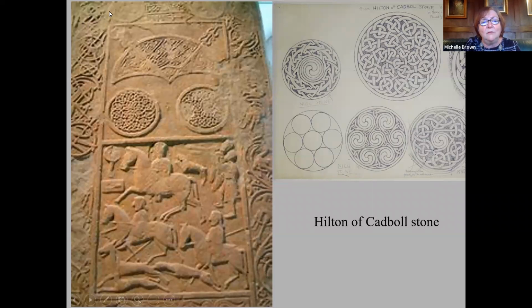You'll note with the Hilton of Cadboll, you've also got something rather distinctive that looks a little bit unusual, in that you've got this inhabited vine scroll with birds and other creatures living within the fronds of the vine around it. And stylistically, this is very, very close to Northumbrian art of the 8th century. So you've got another feature coming in here, not only the Pictish symbols and quite distinctive sideward facing Pictish carvings of figures, but aspects of Anglo-Saxon art appearing as well.